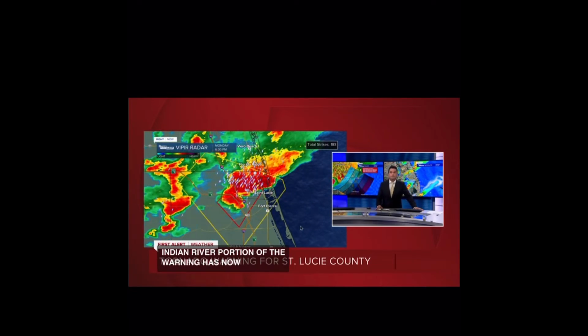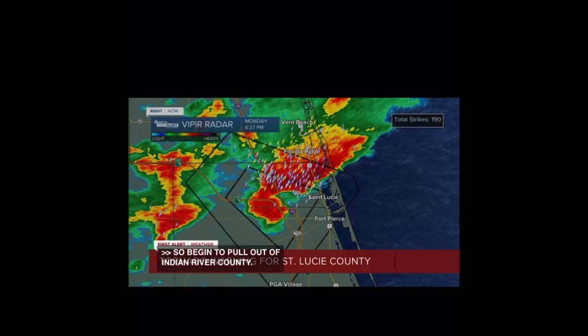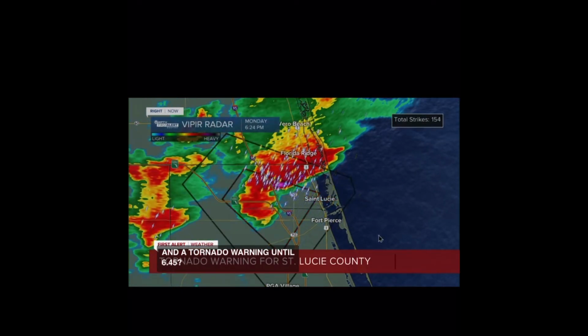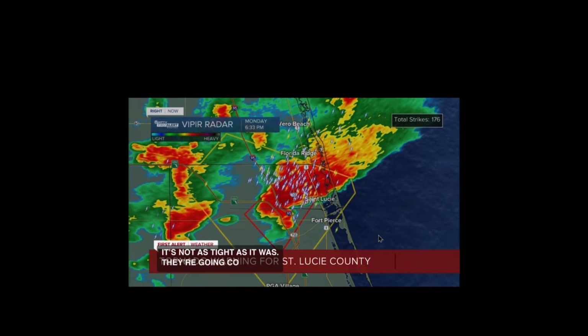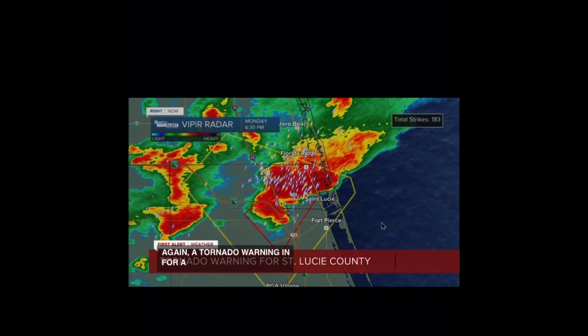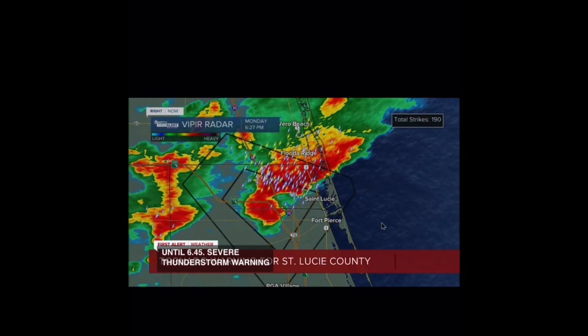St. Lucie County is still under a severe thunderstorm warning and a tornado warning until 6:45. They're indicating that rotation is broadening, so it's not as tight as it was. They're going to continue to monitor the trends there, but again, a tornado warning is in effect for St. Lucie County until 6:45. Severe thunderstorm warning as well till 6:45. We'll see if that doesn't get extended. It's 8 minutes from now.